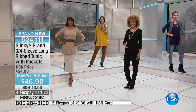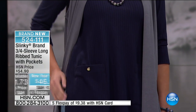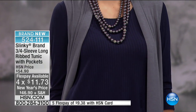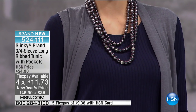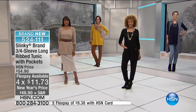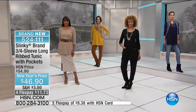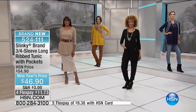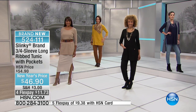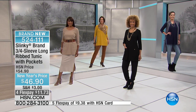And again, at $46.90, the 4 Flex Pay on the HSN card, brand new. So here again, you're looking at it for the very first time, and I'm loving it. Look, Mackenzie's wearing it with the duster over the top. You can belt it. We're showing it belted on Ingrid with a scarf to accessorize. And we have the belt. We're showing you the brown on Ingrid. We don't have the brown, but we do have it available in the black.